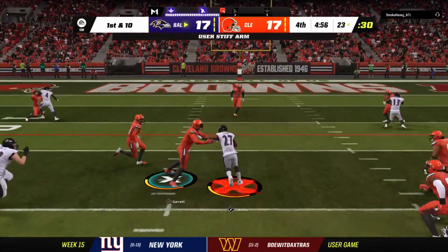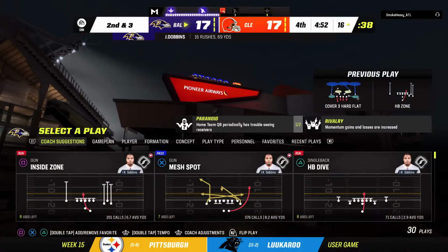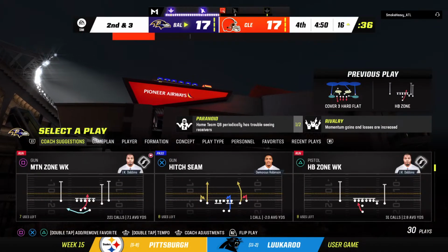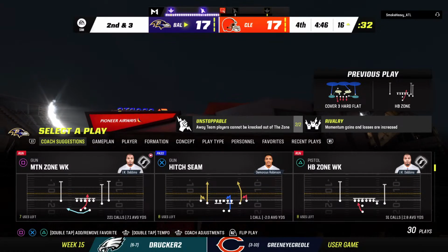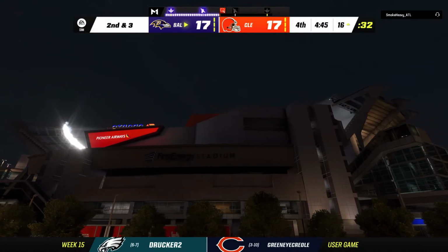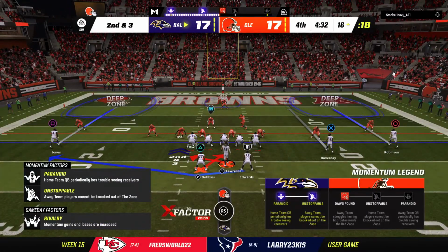Right back to Dobbins on 1st. 69 yards on the ground for him so far. That's a strong pickup right there on 1st down. And as this drive goes on, we're seeing an offensive line and running game imposing its will. A good run, got 7 on 1st. Here's 2nd and 3.